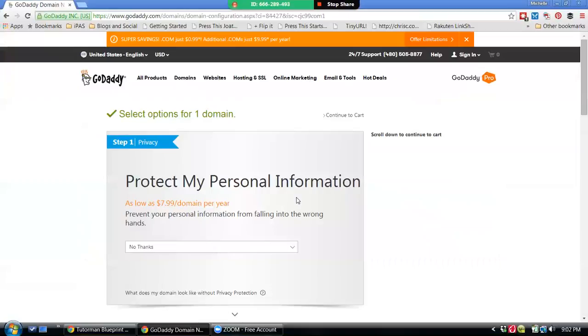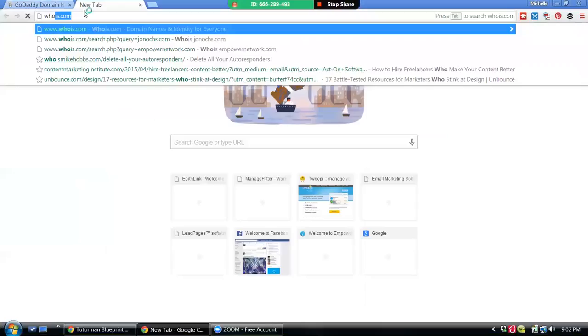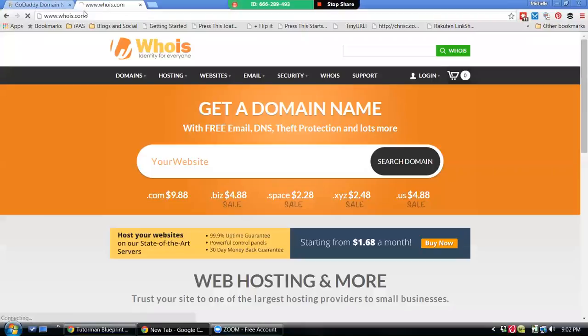Now, the first thing it's going to ask you is, do you want to protect your personal information? And the reason why it's asking you that is because there is a directory out there called whois.com. Now, this was really popular 5-10 years ago. I don't hear of anybody using this anymore. So protecting your privacy on here is completely up to you at this point. If you are strapped for cash, you might not want to pay out an additional $8 a year.